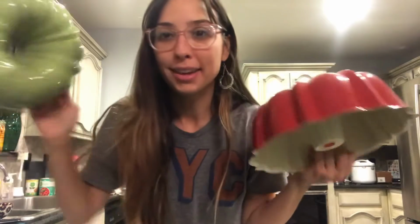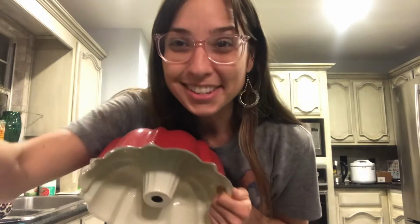I've been collecting bunt pans. This is what we make the rum cake in. I have these two groovy vintage bunt pans that I'm really excited to use. I've just gotten these, I think, at garage sales or maybe a thrift store, but I'm ready to break them in for the Christmas season.